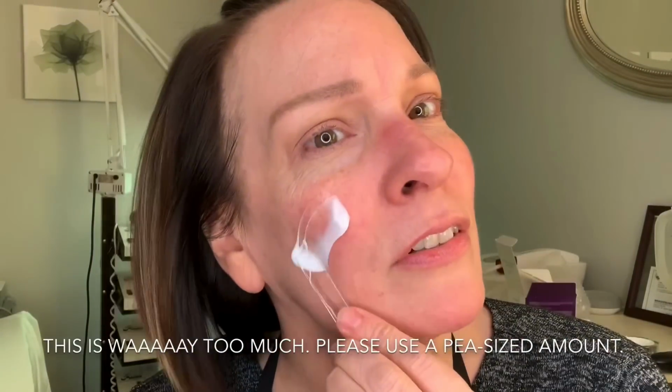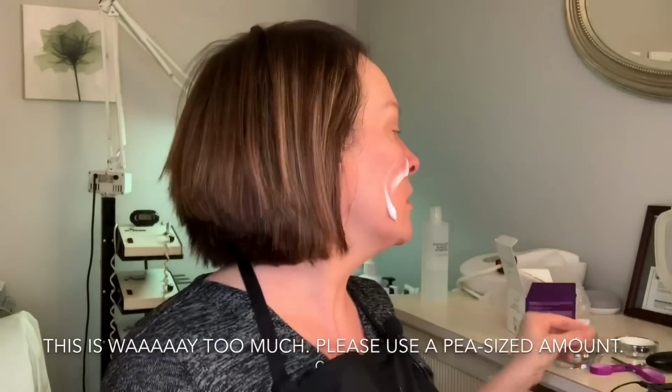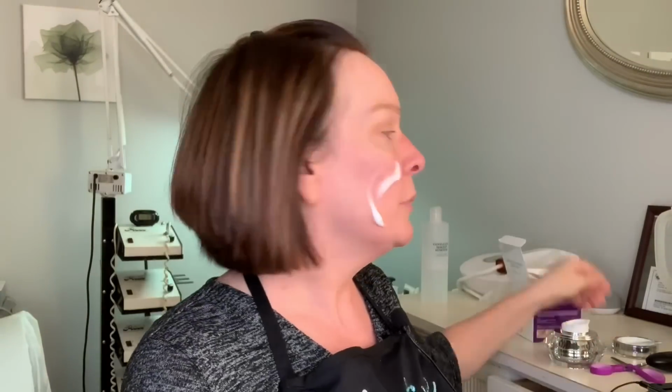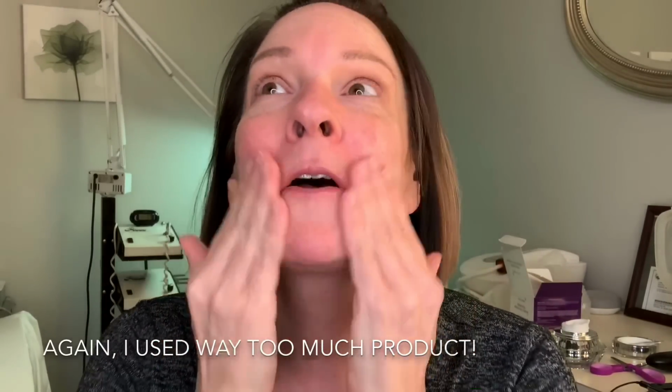So let me give this a try. I'm glad it comes with this little guy, that's helpful, although you would want to wash this after every use. I'll put that there. Let me see. Oh my gosh, it feels, oh my goodness.